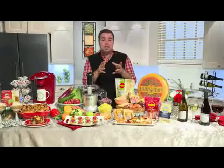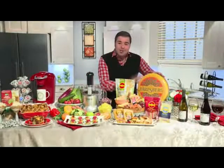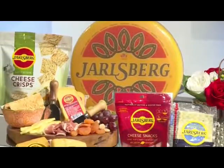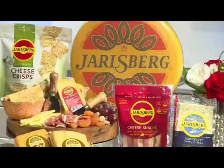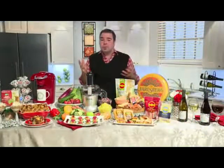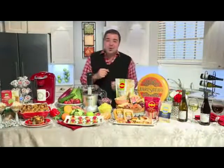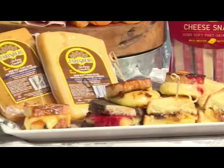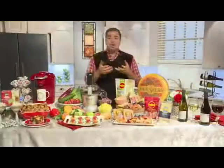And speaking of cheeses, I happen to always have wedges of Jarlsberg cheese in my fridge for last-minute entertaining. It has a fantastic mild and nutty flavor with the perfect meltability that kids and adults absolutely love. You can impress with a simple cheese and charcuterie platter, or maybe my super easy ooey gooey grilled cheese and fruit preserve sandwich bites. It has a 60-year Norwegian heritage and it happens to be lactose and gluten-free.